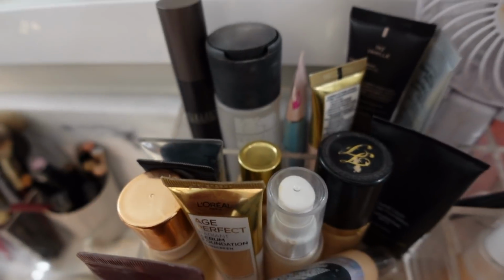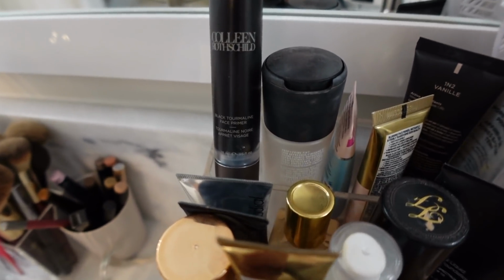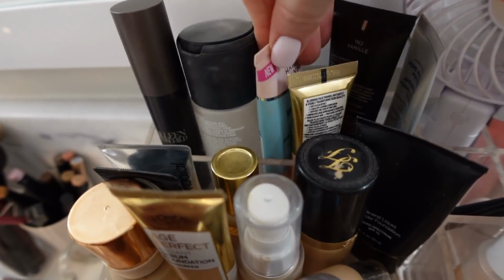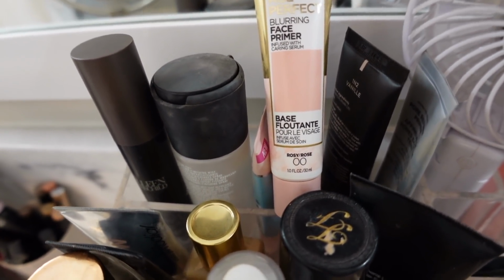And then behind it is just my primers and random things. Love this Colleen Rothschild primer. It's so good for summer. It mattifies without drying. Studio Fix Plus. My Hydro Grip primer from Hard Candy. This is just more of like a hydrating, really nice primer from L'Oreal.